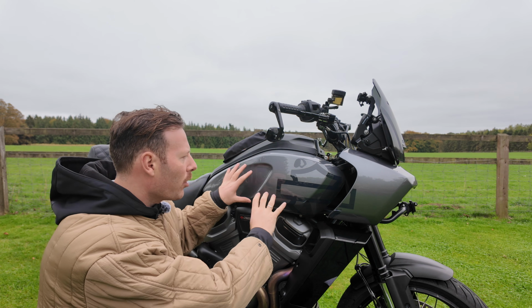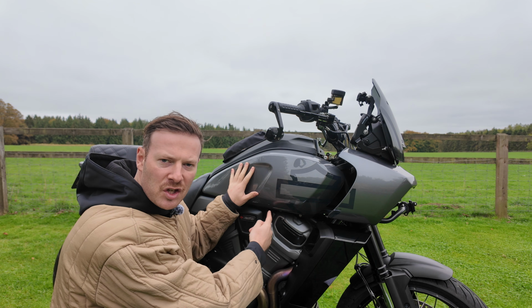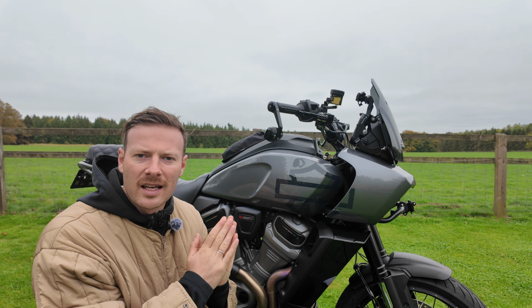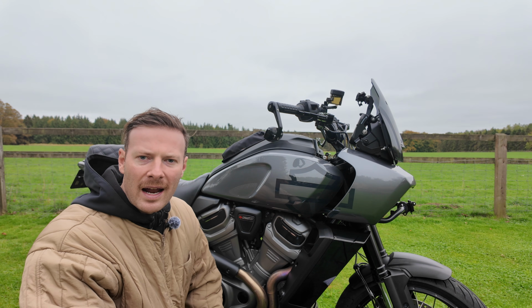Why on earth did they drop the Harley Davidson logo from the tank? Instead, they went with the Shield logo, which you can barely see. It doesn't scream identity. Every time someone comes up to me asking, what bike is that? It makes you realise how invisible the branding is.